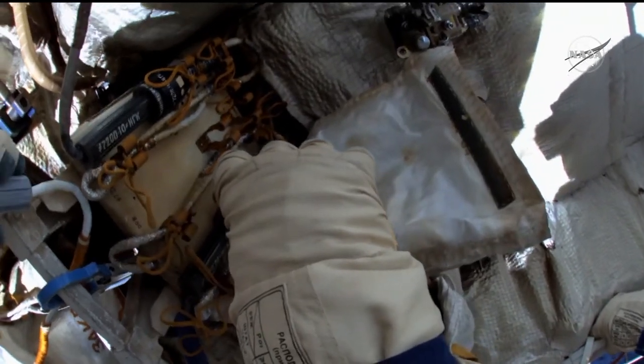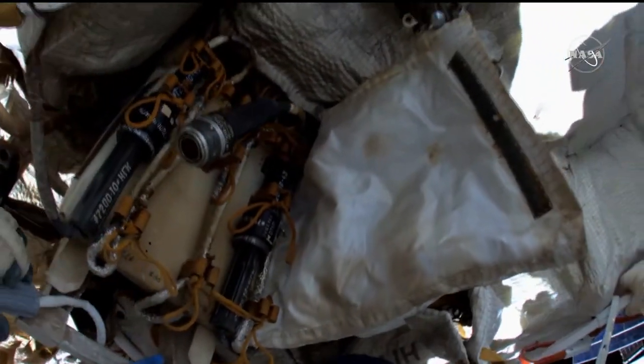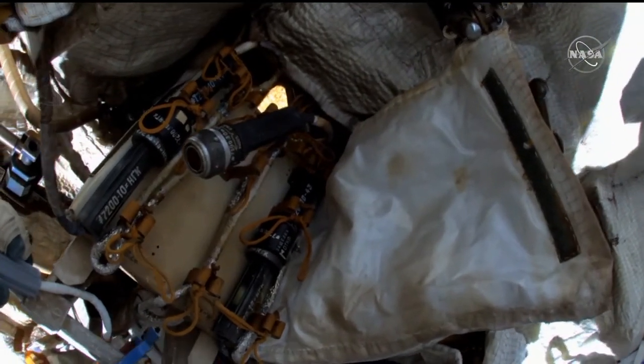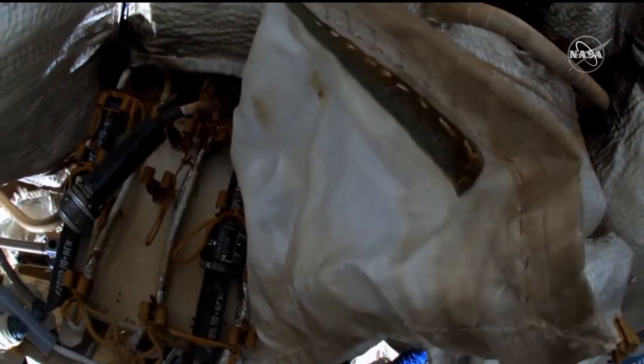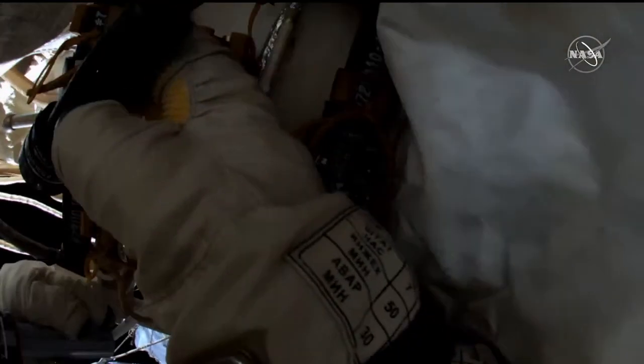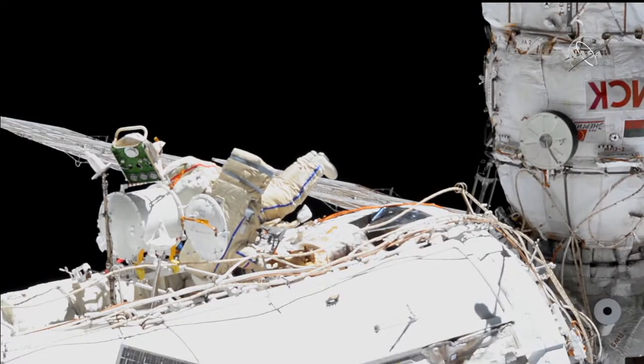Okay, I have the wrench. I can see that you opened the slide wire. Yes. And now raise the tabs here. Just like this. I'm ready to start with connector mating. Copy. You have a go for connector mating. Copy.